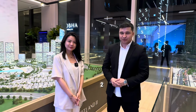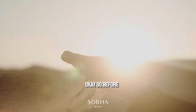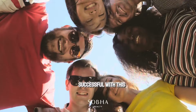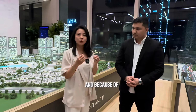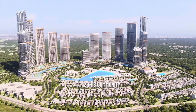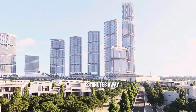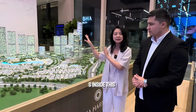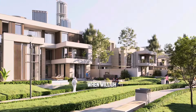Since we're talking about SOBHA Hartland 2, I wanted to ask, where is this project located and why does location attract people? Okay, so before I start with our new phase, Hartland 2, I would also introduce our Hartland 1. Hartland 1, we were very successful with this community, and most of the investors keep buying from us because of the quality we deliver and because of on time we deliver. So they made money, they're happy with our product. Now they come back to continue buying with our phase 2, which is Hartland 2, this community. And Hartland 2 is located right next to Hartland 1, 5 minutes. First of all. Secondly, it's located 12 minutes away from downtown. So this community offers you a beach-front lifestyle because we have three crystal lagoons inside this community, however located in the downtown area.